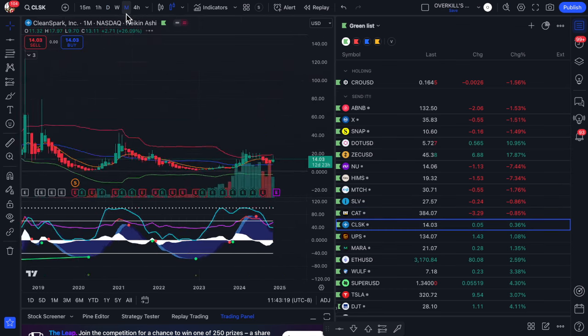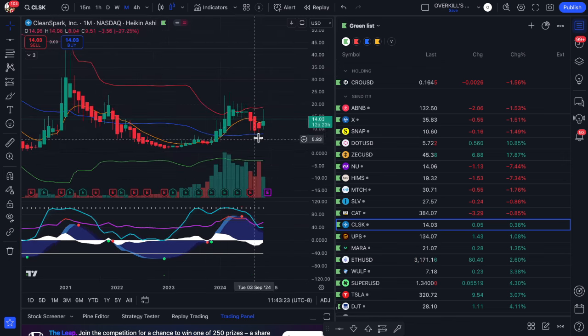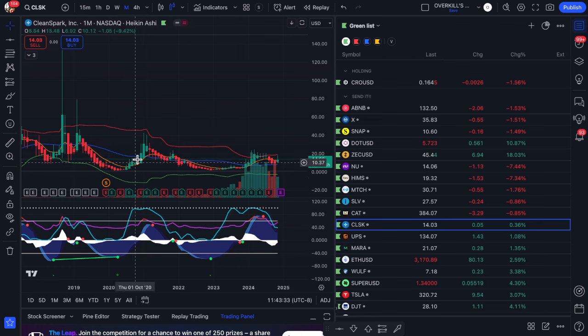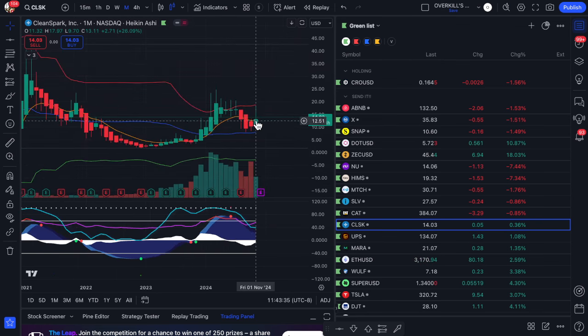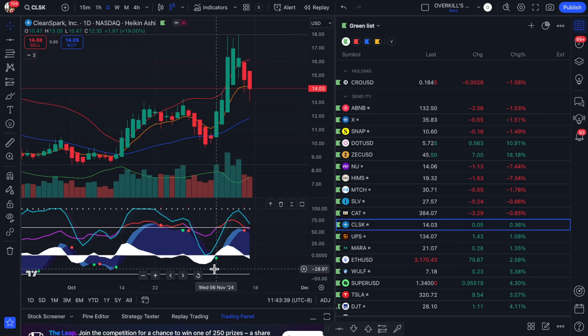Here's CLSK, CleanSpark. This is a Bitcoin mining company. This has a green candle right here on the monthly chart right now. So again, reversal on the monthly. We want to be a part of those reversals on the monthly. We want to ride these big, big waves. And that is a reversal candle right there for CLSK. What did we do? Green dot came right there on the 6th. What happened? $10 all the way up to $18. That was an 80% move.